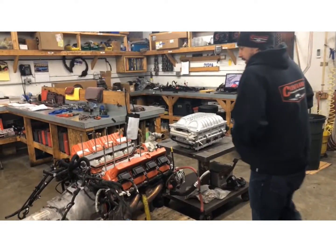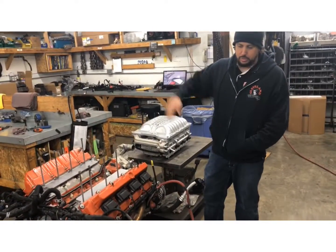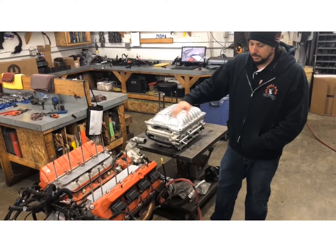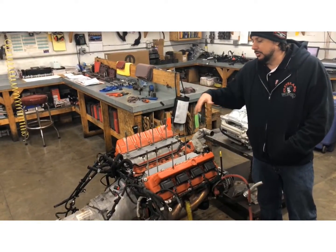A 2016 Hellcat. This was a rollover, a very severe rollover. One of those cars where someone was really getting into it. Flipped it, really smashed the car sideways, came down on the roof. Something like this, before we go to run it, this has not been run in the car yet. This has been dropped out of the car. This motor comes over here.